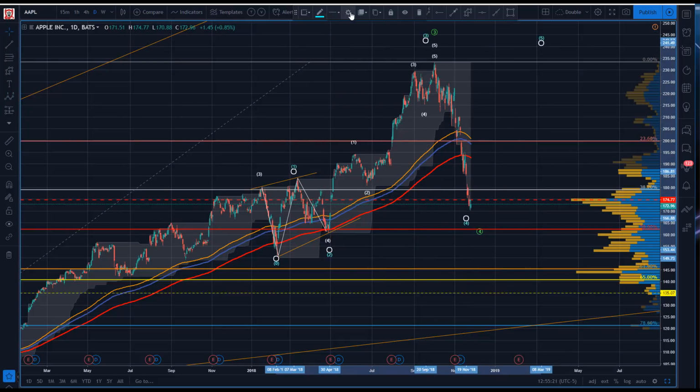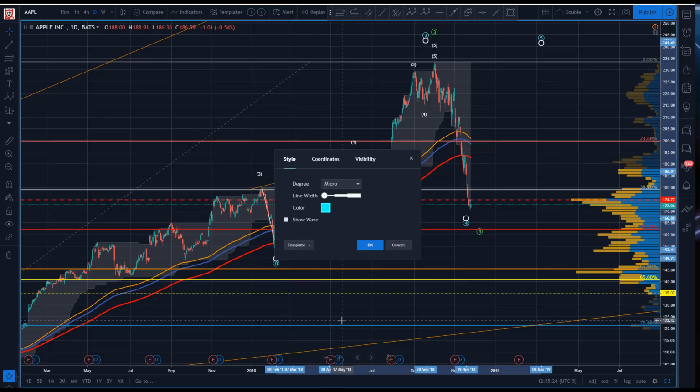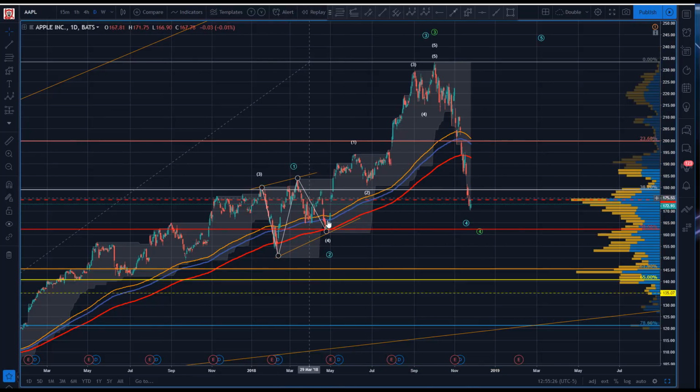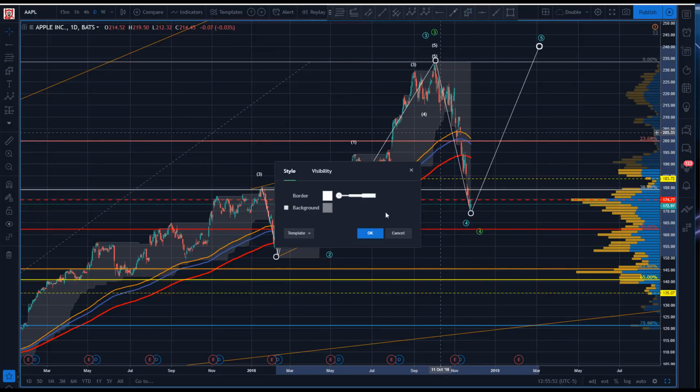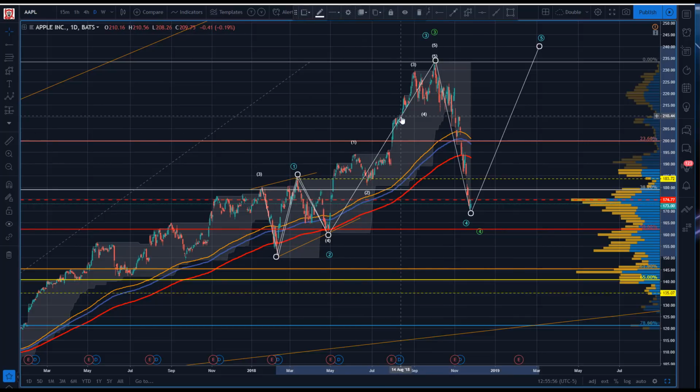Let me get that so you can see it here. All right, so if I was trying to count this as 1, 2, I've got my impulse here, but relative to this 1, we gapped through it. So here's the proposed 1, and we gap through that. A couple of days, we're just gapping through. So it certainly doesn't look like the symmetry would be right for 1, 2, 3, 4, 5. Not that it's not possible, but that symmetry is just way off.